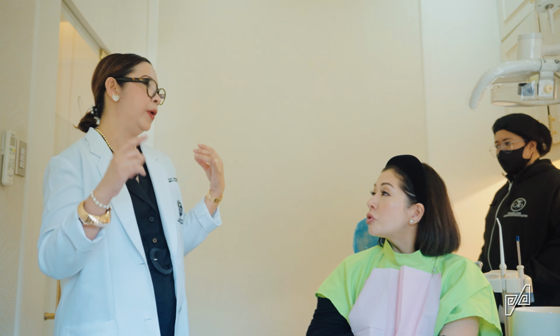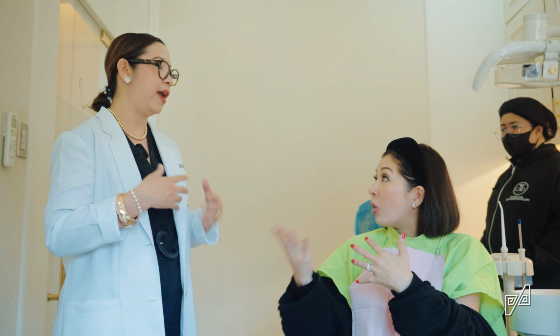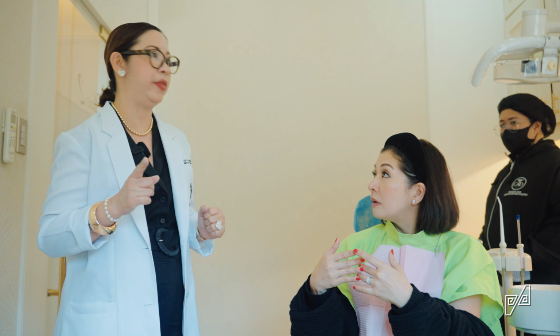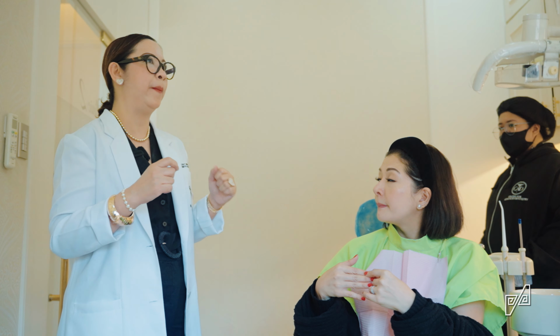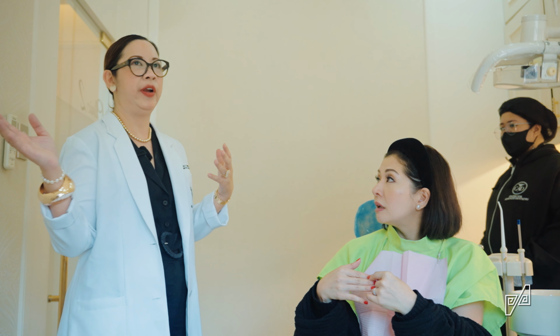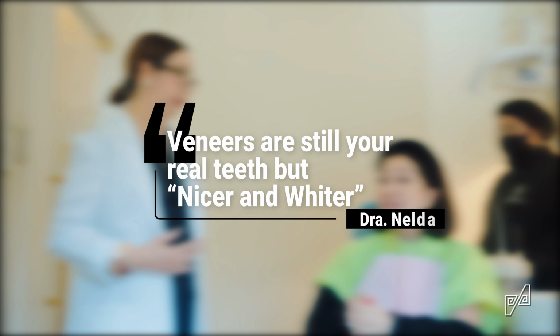It's the key to a long-lasting veneer. So I can still floss and brush my teeth. Is it okay to do it more? Just remember that you're taking care of your real teeth. So it's not really anything that's going to hamper your regular activity. It's just like having real teeth, but nicer and whiter.